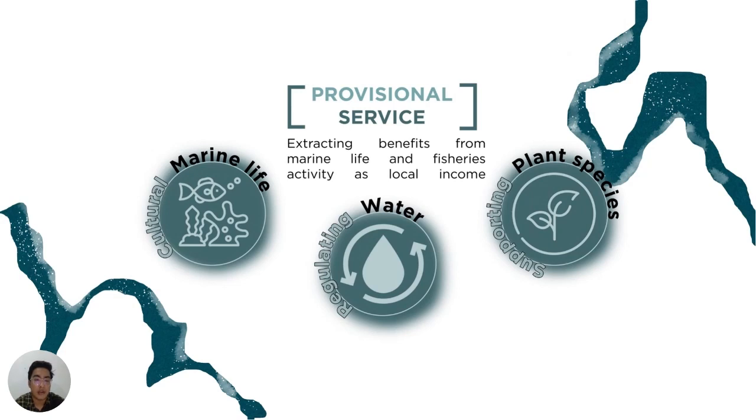Moving on to the next part, which is ecosystem services. The major ecosystem service in this study is provisioning service, extracting benefits from marine life and fisheries activities as local income. It is supported by cultural services, regulating services, and also supporting services.